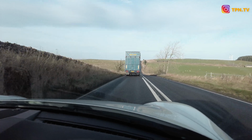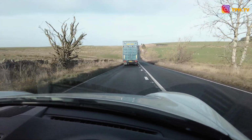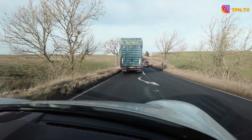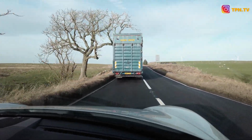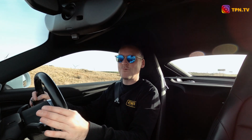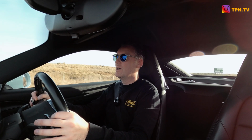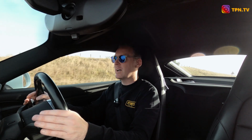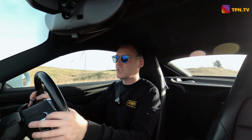And the problem with these country roads is that you do generally tend to get stuck behind livestock vehicles and other farm vehicles. I suppose I can't complain because we are in their domain. It also has a rear GTS splitter, which I think looks fantastic, and also a Techart front splitter. Again, I'll show you when I find a nice place to stop.